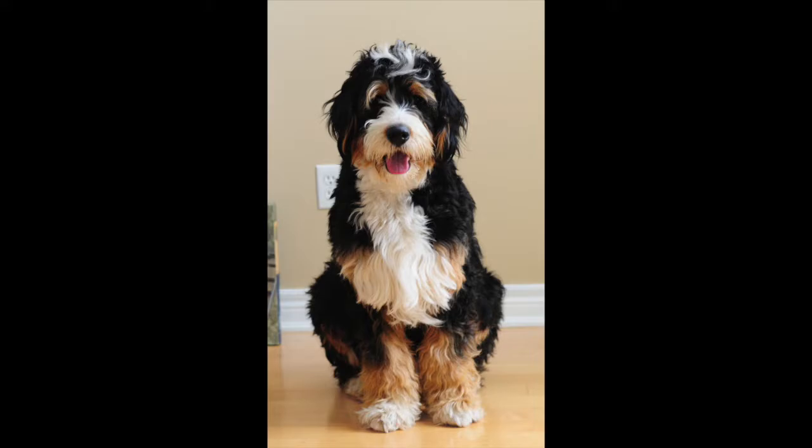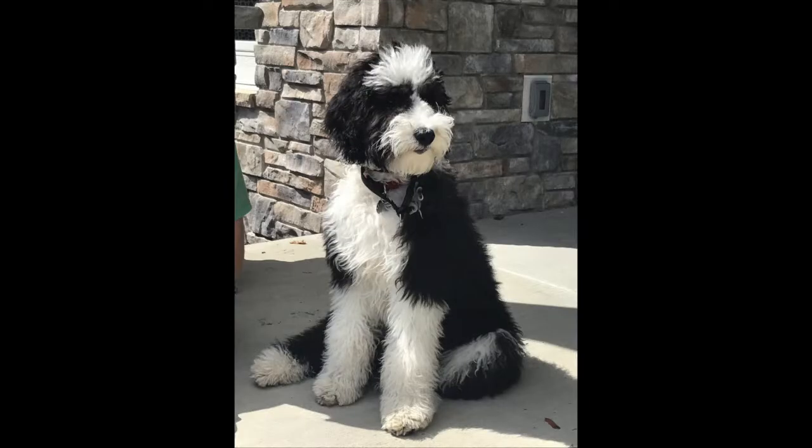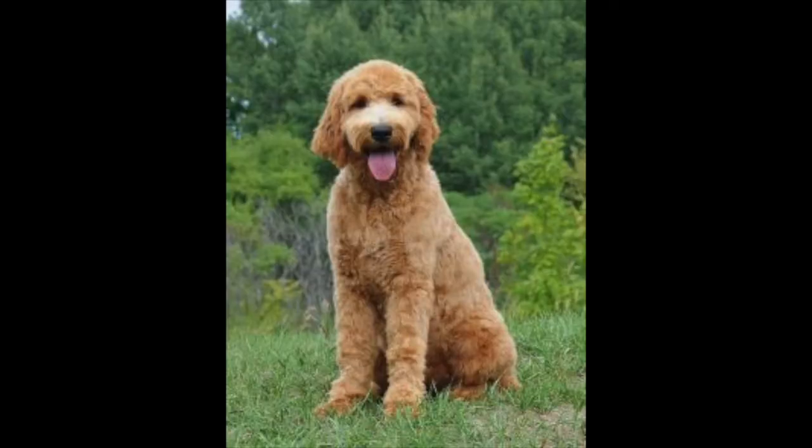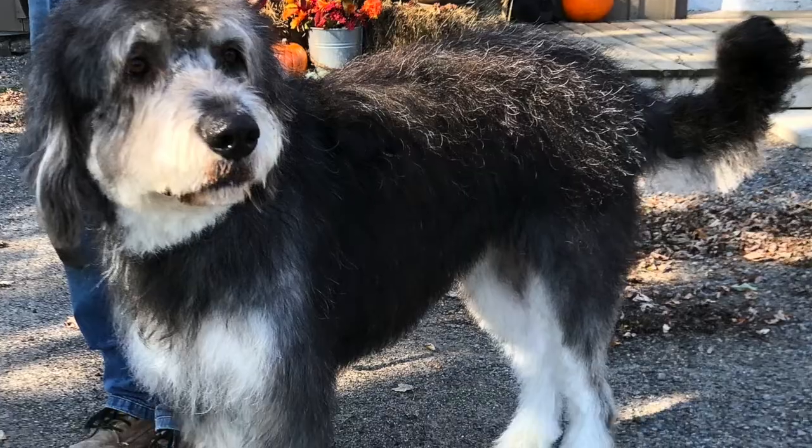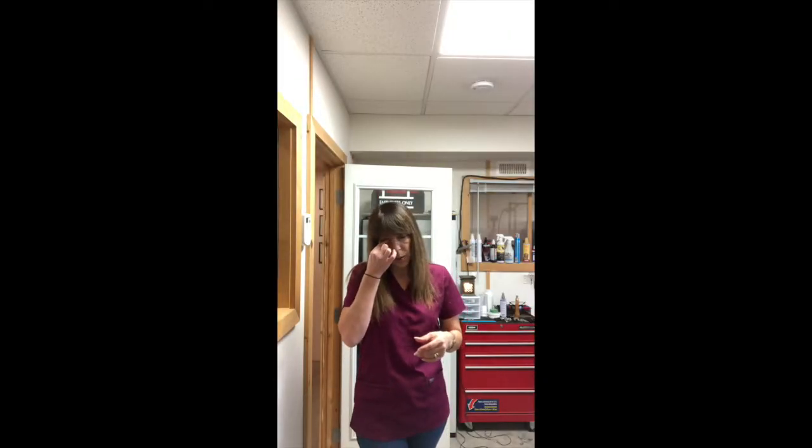So Doodles are a wide variety of breeds. We have Bernedoodles and Aussie Doodles and Sheepadoodles and Labradoodles and Golden Doodles. One thing remains constant in all of these dogs, and that is that they are bred with a poodle. So anything that's bred with a poodle is going to have a curly coat, chances are. Now they can come out with a wavy coat. Some even have a wiry coat, but they all are a curly coated dog.